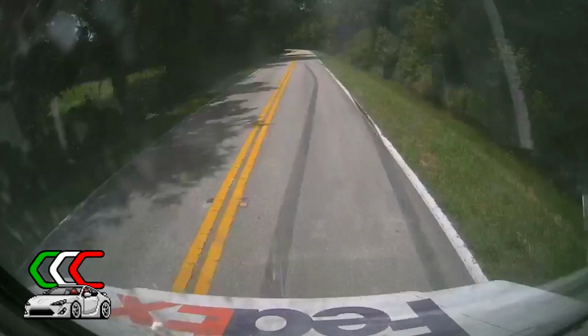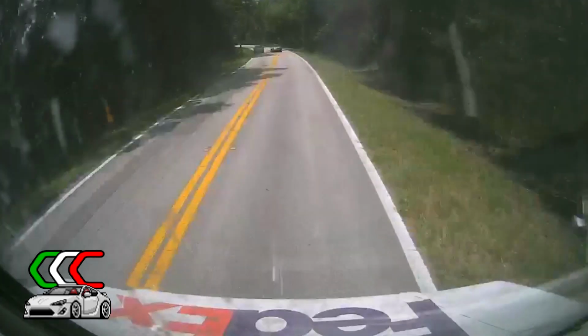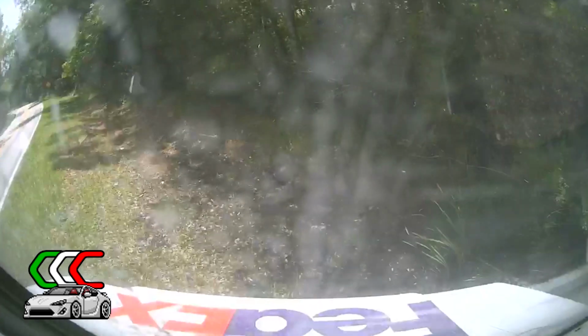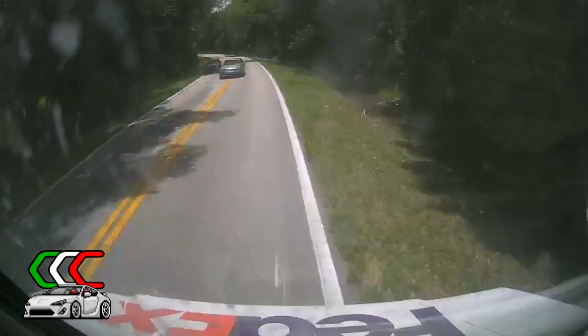On board with FedEx now, and firstly, this is not a very good dash cam. It's like 10 frames per second. A car overtaking on double yellows on a blind turn causes the FedEx to run off-road. I wonder if they ever managed to catch him.